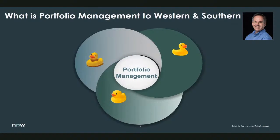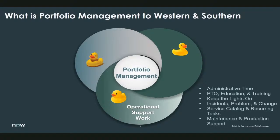So how does Western and Southern manage their portfolios? Our first resource priority goes towards our operational support work. So these are things like your admin time, PTO, education and training, and keep the lights on work like incidents, problems, change, our catalog tasks.